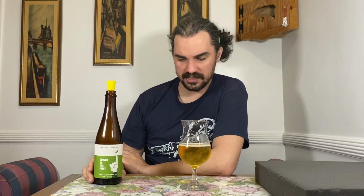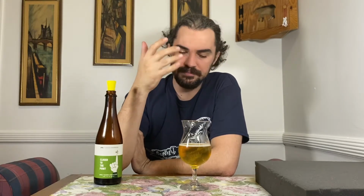And actually, I think that flavor is coming from the wood a little bit, because it reminds me of if you ate a peach and then sucked on the pit for a little bit. It's giving off the woody, pitty thing. It is super nice.